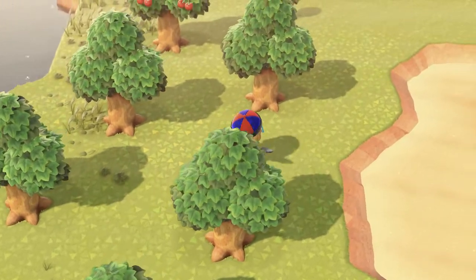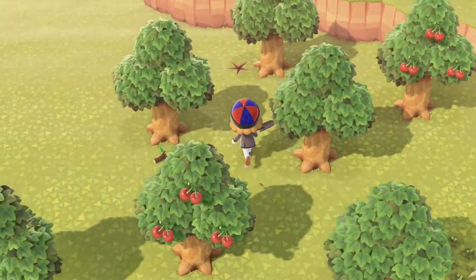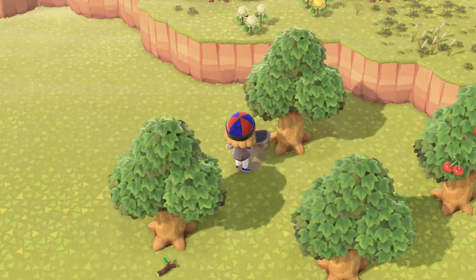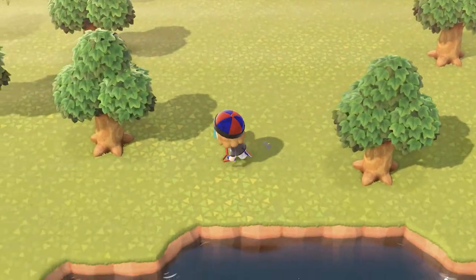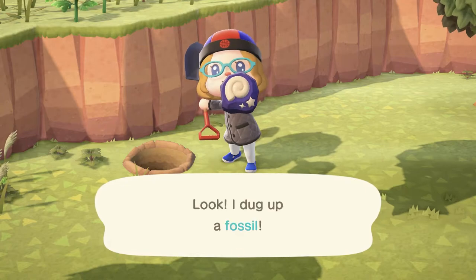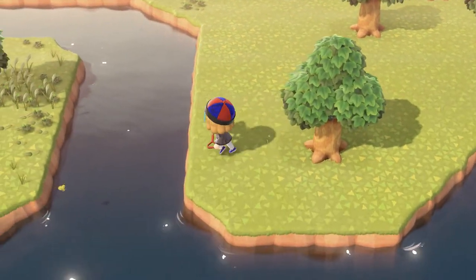Dun dun dun dun. Another fossil. Is this the fourth fossil for the day? I guess so. As far as I know, there's only four. There might be some up on top of the cliff there that I can't reach. But I'm pretty sure there's just the four.